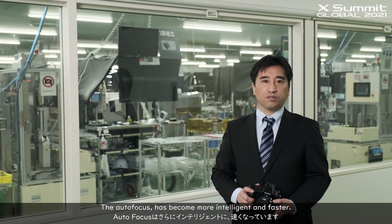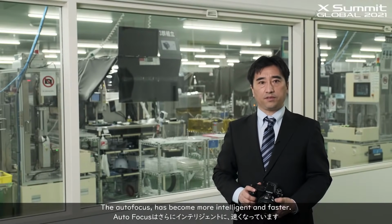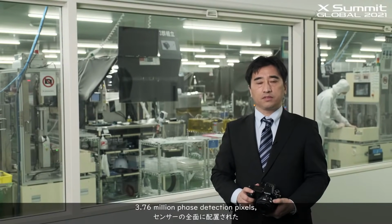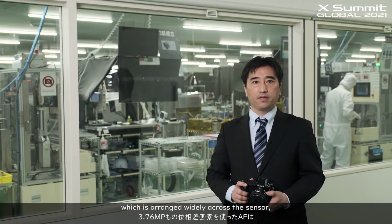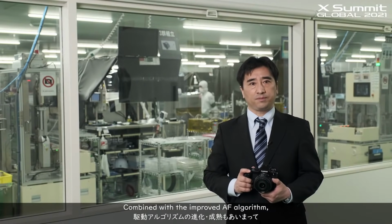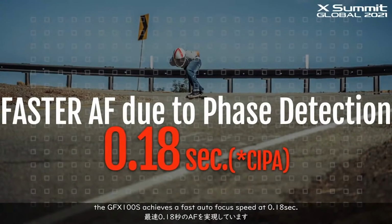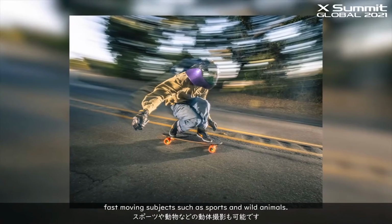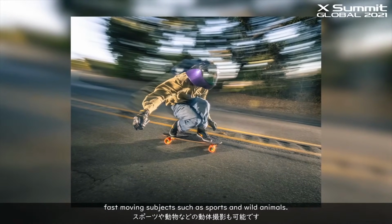Not only the hardware, but also the firmware has been improved. The autofocus has become more intelligent and faster. If you think that autofocus of a large format camera is slow, the GFX 100S will blow your mind. 3.6 million phase detection pixels, which are arranged widely across the sensor, realize fast and accurate focusing. Combined with the improved autofocus algorithm, the GFX 100S achieves a fast autofocus speed of 0.18 seconds. With this speed, you might be able to even capture fast-moving subjects, such as sports and wild animals.